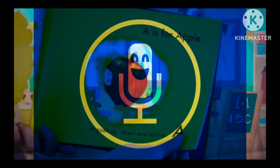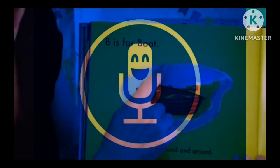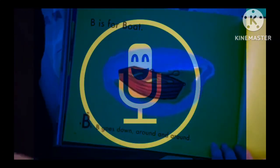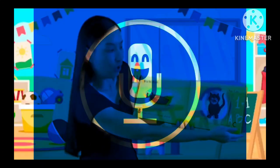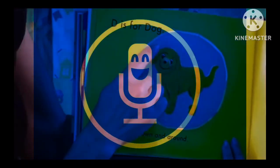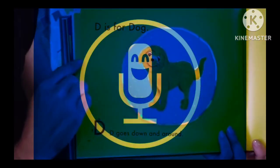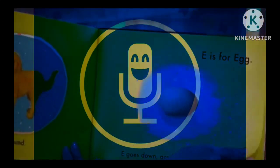A is for apple. A, a, a. B is for boat. B, b, b. C is for cat. C, c, c. D is for dog. D, d, d. E is for egg. E, e, e.